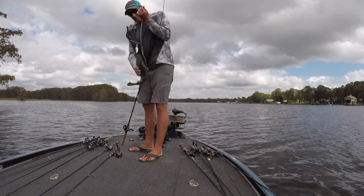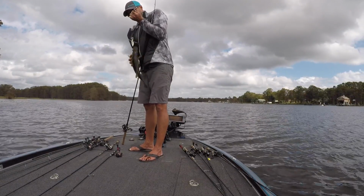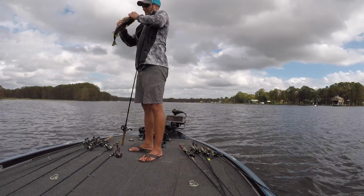Most of the fish from this point forward that I catch are going to be on a drop shot and a finesse worm, on isolated stuff that I was able to find with my electronics.